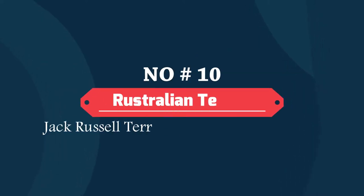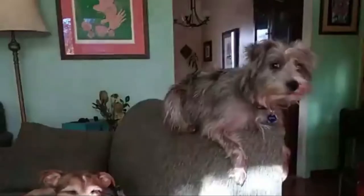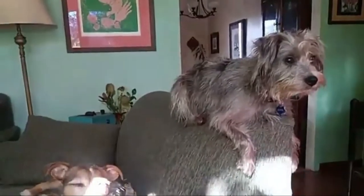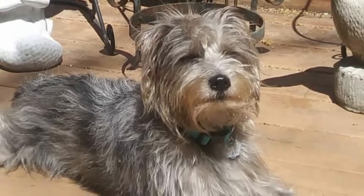Number 10. Australian Terrier. Jack Russell Terrier and Australian Terrier. The Australian Terrier is not a purebred dog, it is a mix between the Australian Terrier and Jack Russell Terrier. The Australian Terrier is a people dog. He can't get enough time with his family.